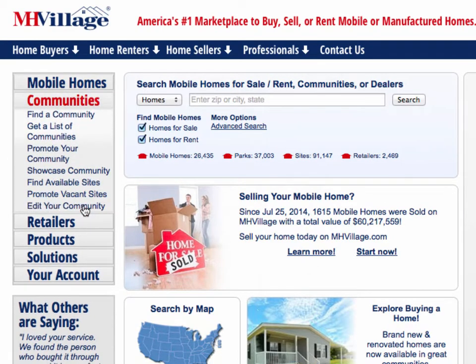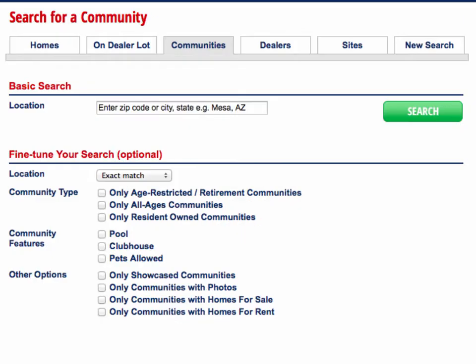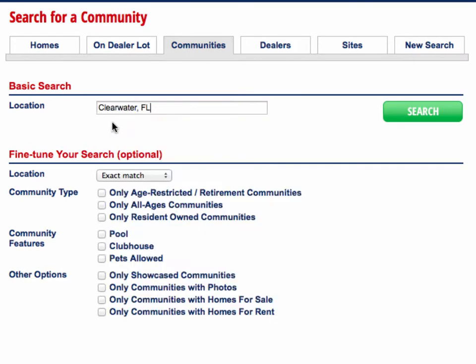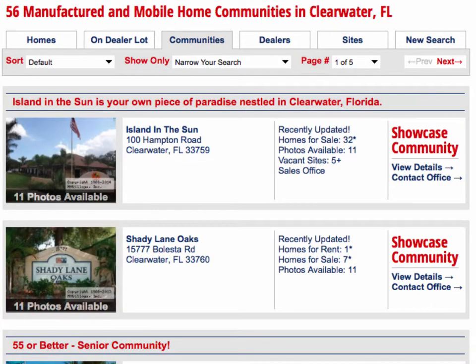Just like with homes, you can search by zip code, city, or state. Let's say I'm looking to find a retirement community for my mom in Clearwater, Florida. I have a lot of choices to fine-tune my search. For now, let's just click only age-restricted communities. I click the search button and get a list of communities that meet my needs.